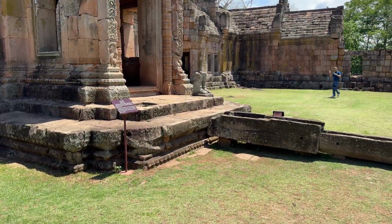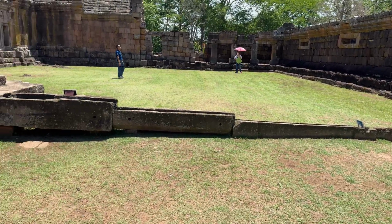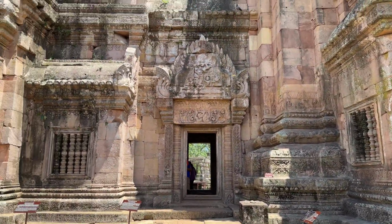This would have been the water. The water would have run out this. That's kind of cool. I never noticed this before. So they would have had the Shiva linga inside, and then the water would have come out of the channel through that.